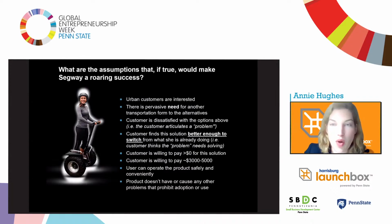If we were to really dig into what went wrong here, we would start with identifying what the assumptions were. What were the assumptions made that, if true, would have made Segway a roaring success? And conversely, if any of these were proven false, it would have spelled complete failure for the Segway model. There are a whole bunch of assumptions here: that urban customers are interested, that there's a need for another urban transportation form to the alternatives, a lot of which are free or low cost, that the customer is actually dissatisfied with the other options, that they articulate it as a problem, that they don't have this other way of getting around town, that the customer finds a solution better enough to switch from what he or she is already doing, that the customer is willing to pay something for the solution, that the customer is willing to pay $3,000 to $5,000 for the solution, that the user can operate the product safely and conveniently, that the product doesn't have any other problems that prohibit adoption or use.